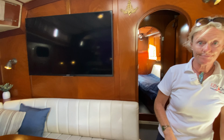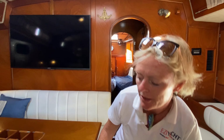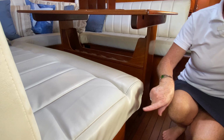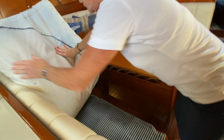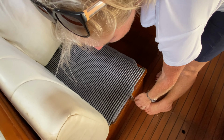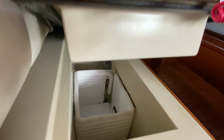Underneath the table, one of my favorites, I am Irish, we do like a tipple, is all of this space here for more bottles. And underneath the bilges there's also space for even more bottles. But also under here there is a fridge freezer. So if I just pull this up here, I've got a full-sized fridge freezer in here. So that is one of 3 fridges on board Sueno Azul.